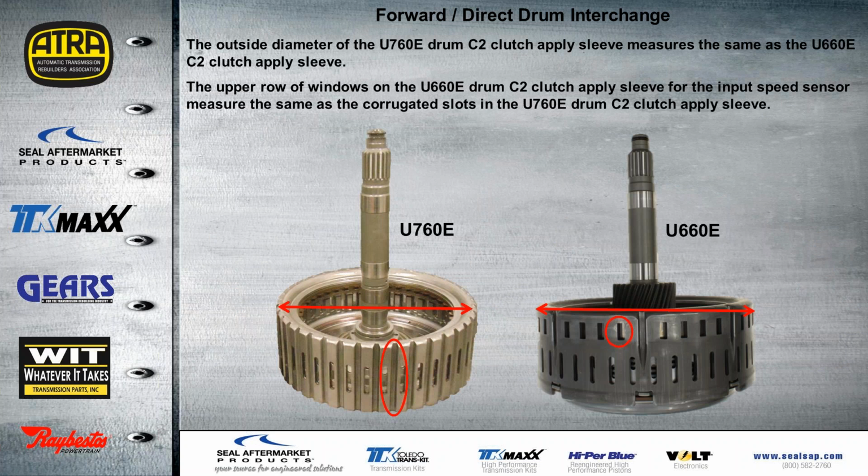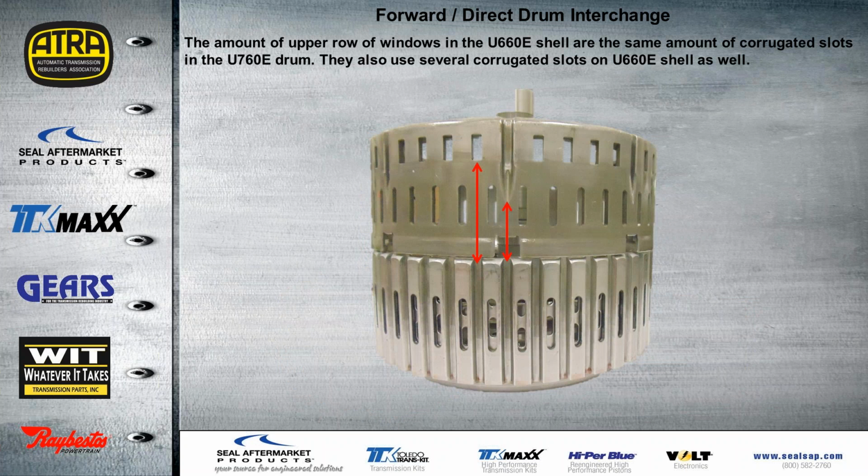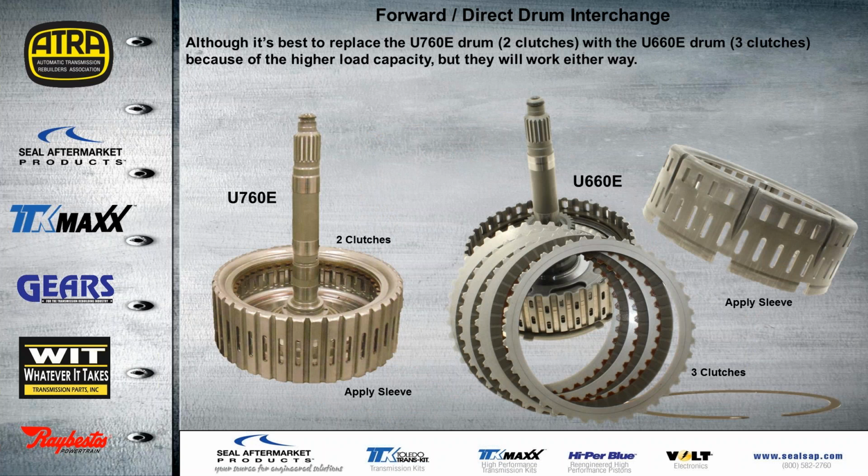When I placed them side by side, I found that the outside diameter was the same. I also counted the windows, as you see on the right, for the input speed sensor that triggers that sensor. And I also counted the amount of corrugated slots that they have in the U760 drum. The number came out to the same, and the measurement of the windows and the corrugated slots in the U760 drum were the same measurement. Matter of fact, if you put the one shell over the other, you can see there are some corrugated slots in the U660 shell as well, but they match up, and you can easily swap the drums back and forth, and they will both work on either application.